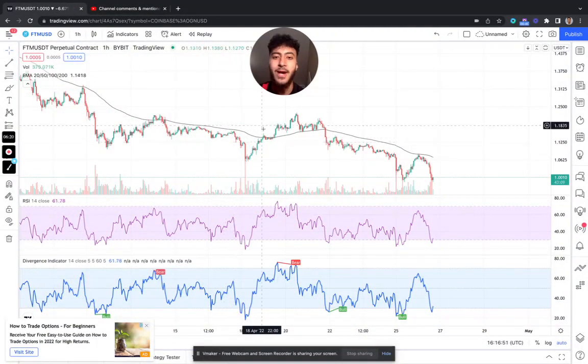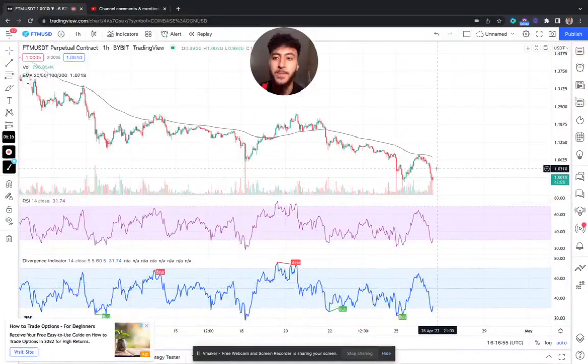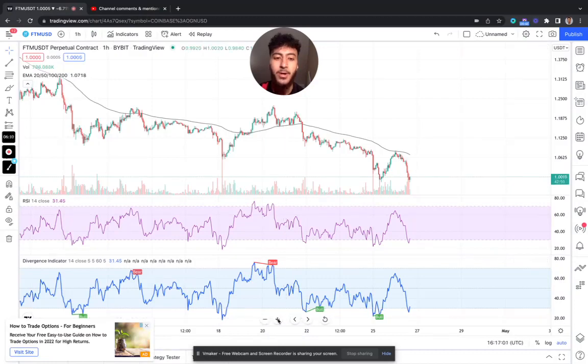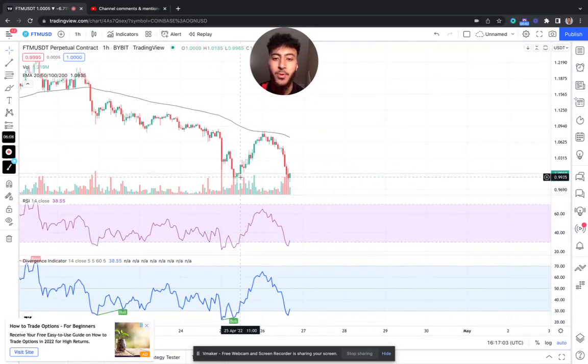Now, this is why I'm saying I'm very excited to do this analysis because we can see right now for FTM we are currently down 6%. But take a look, guys. We have here a level of support. We are currently respecting that level, so this is nice.